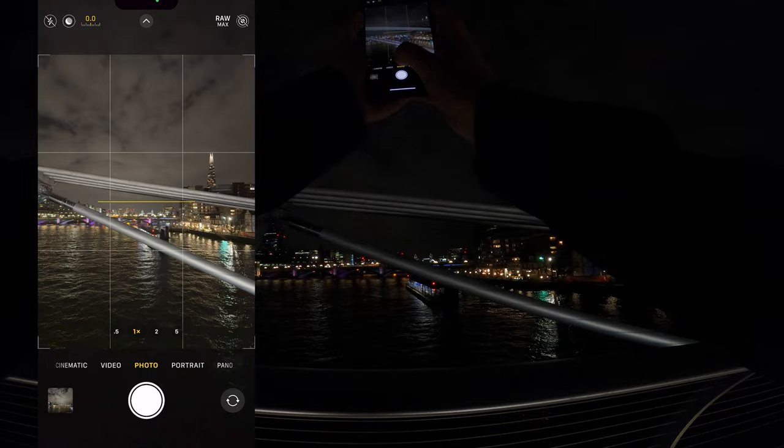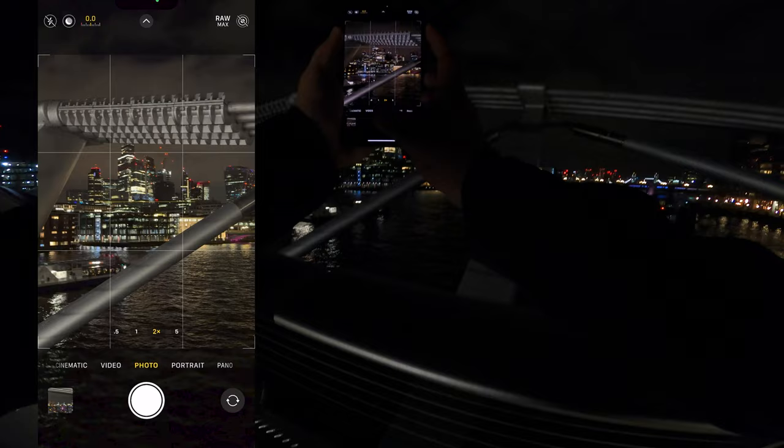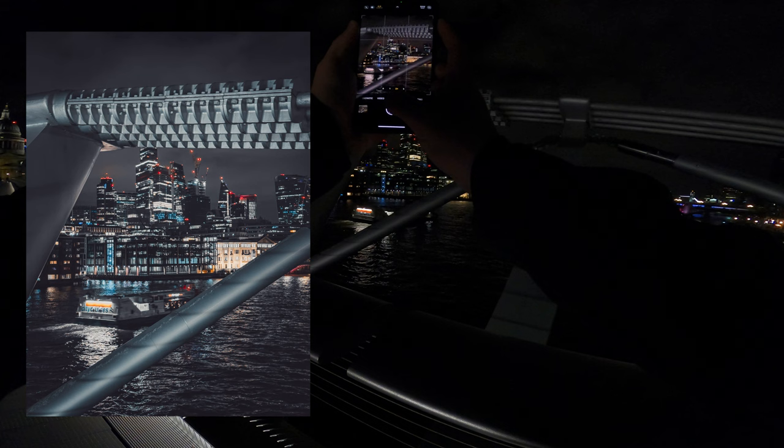Ooh, okay. Quite liking this natural framing of the bridge structure diagonally across the shot with Tower Bridge in the background. So I'm gonna zoom in, not 2 times, 5 times even. Focus on Tower Bridge and boom, take that shot. Ooh, what about this one? The shot of Bank here as well that you can do. Maybe something like this. This, we've got a city cruise boat in the background as well.